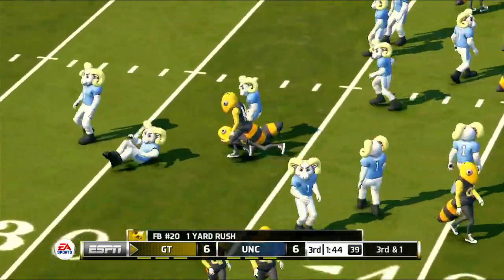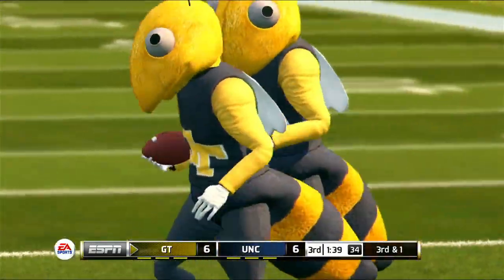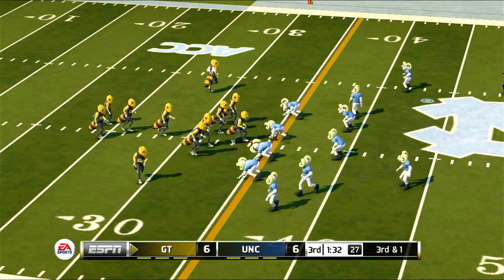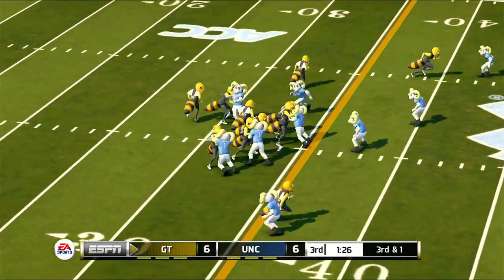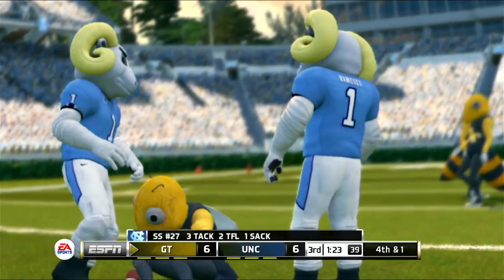The fullback rumbles ahead for about a yard. You won't break or bend this linebacker. He won't miss that tackle too often. And they got him. Boy, this pass rush is sometimes scary. They're really getting after the quarterback now.